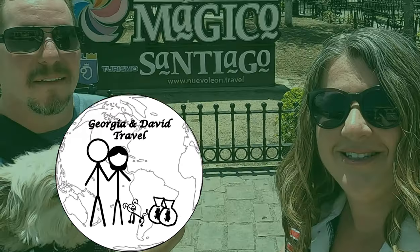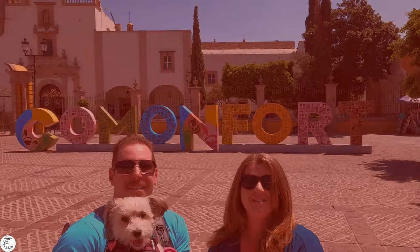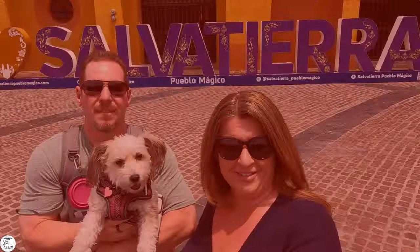We are Georgia and David. We quit our jobs to travel full-time around Mexico with our 14-year-old Sheltipu Meep. Our goal is to take a picture with her in front of 100 Pueblo signs.